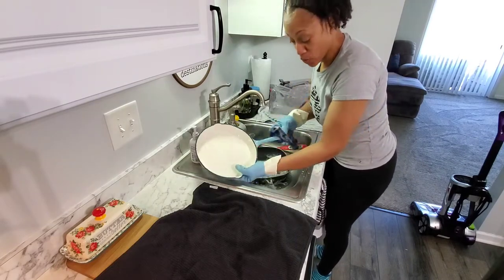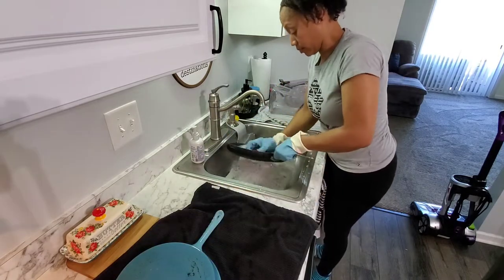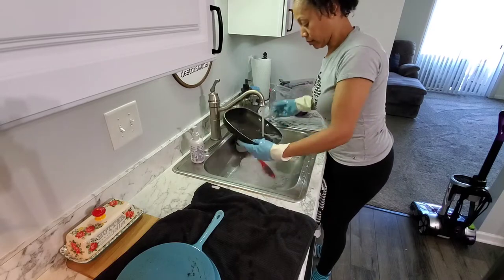Wash your hands, wash them hands. I also added butter to the shrimp and also to the veggies, because everything is better with butter. Raise your hand if you agree.